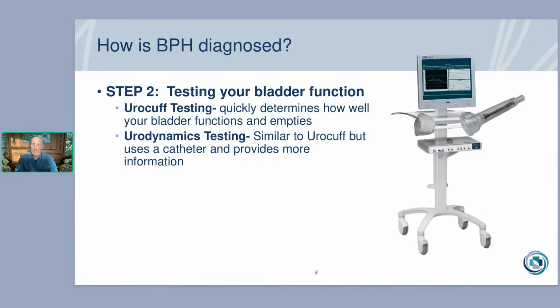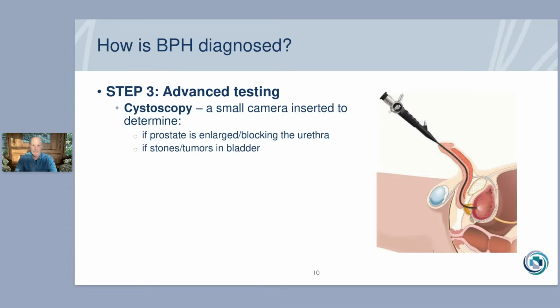So a little bit more invasive, urodynamic testing is very similar to the urocuff. However, a small catheter is placed directly through the urethra and into the bladder to measure pressure and function there. Very important testing to be done to determine if BPH is the cause of your issues is to have a cystoscopy. So this can be done in the urologist's office. The urologist will take a camera, a scope, and they want to evaluate the urethra as well as the bladder. They can also see and determine what level of obstruction, how enlarged the prostate is by doing this.